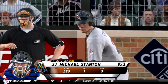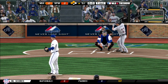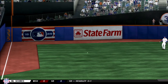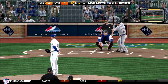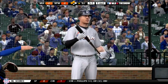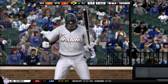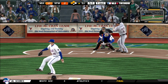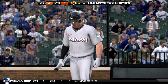Mike Stanton will stand in, and you see the slow start by the numbers as he's struggling to crack .200 on this new season. Line hard, but this is a foul ball. One and one. They've got an opening here, so this is where you can really jump on a guy out there before he's settled in. Now a swing and a miss, and he's behind 1-2. Oh, and one thing you just can't have here at the plate is a strikeout.